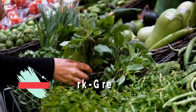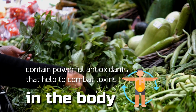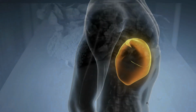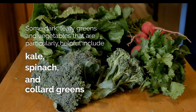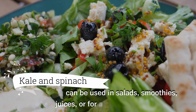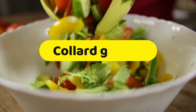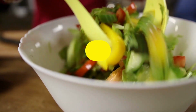2. Dark green leafy vegetables. Dark green vegetables contain powerful antioxidants that help to combat toxins in the body. They work hand in hand with your liver to help you rid your body of toxins. Some dark leafy greens and vegetables that are particularly helpful include kale, spinach, and collard greens. Kale and spinach can be used in salads, smoothies, juices, or for a quick vegetable sauté. Collard greens can be used to make great wraps, quinoa salads, and sautéed meat mixtures.